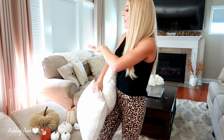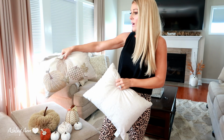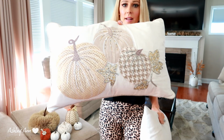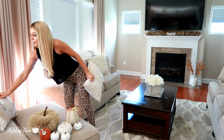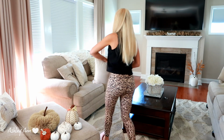So I just took out some of the pillows I'm going to swap out for fall decorative pillows. So for this ottoman couch right here, I know you can't really see over there, but I think I'm going to put this little decorative pillow on the end. I'll show you guys what it looks like afterwards. So I'm just going to pop that like right there like so, and then this pillow right here, I'm going to go and pop over on my couch.